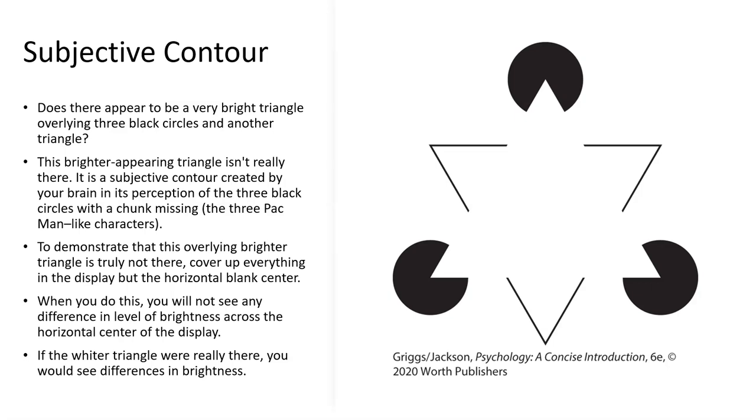It's created by your brain and its perception based on the collective information, where you have the circles with a chunk missing. To demonstrate this overlying brighter triangle is truly not there, cover up everything in the display but the horizontal blank center. When you do this, you're not going to see any difference in brightness across the horizontal level of the center of the display. The whiter triangle is purely a brain effect of amplifying what you're perceiving as a shape that becomes completed because of Gestalt principles.